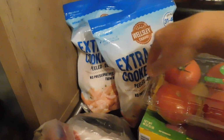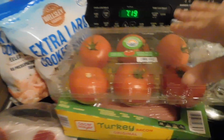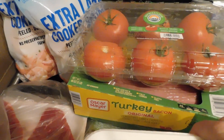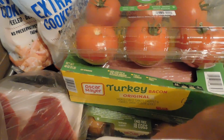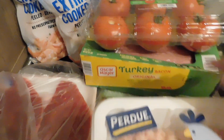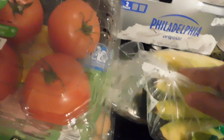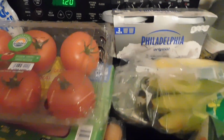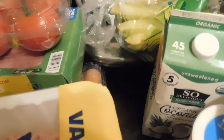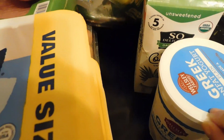Back there, I got two things of extra large cooked shrimps. Here I got some tomatoes, some turkey bacon, and down there I got some brown eggs. Here I got the ground chicken, and I got three for the dog's food. Back there I got some cream cheese, Philadelphia, some bananas, some organic coconut milk, and some Greek yogurt.